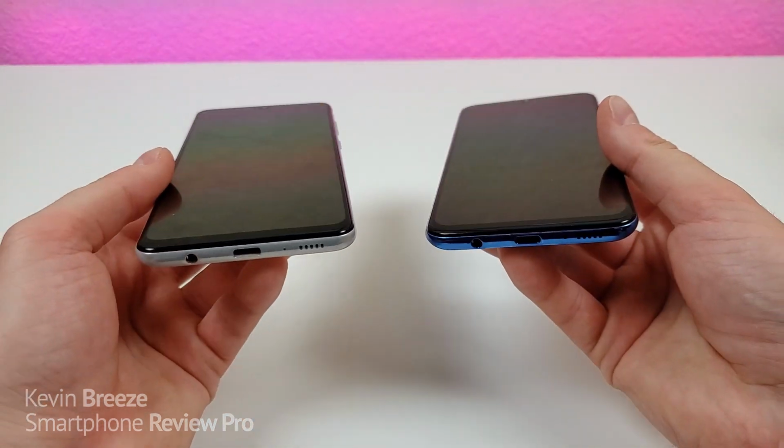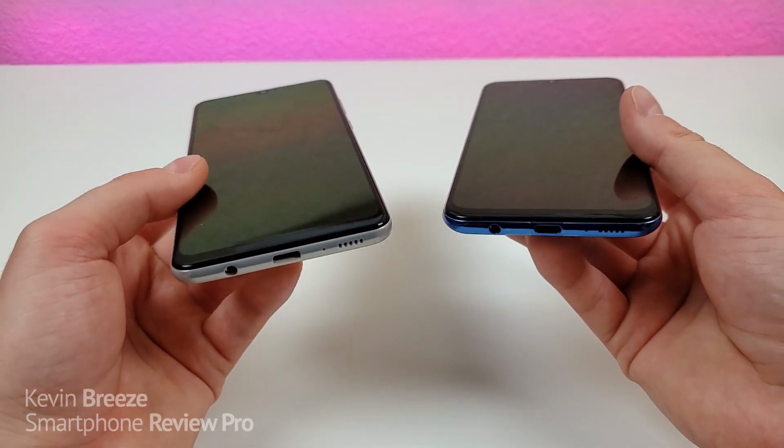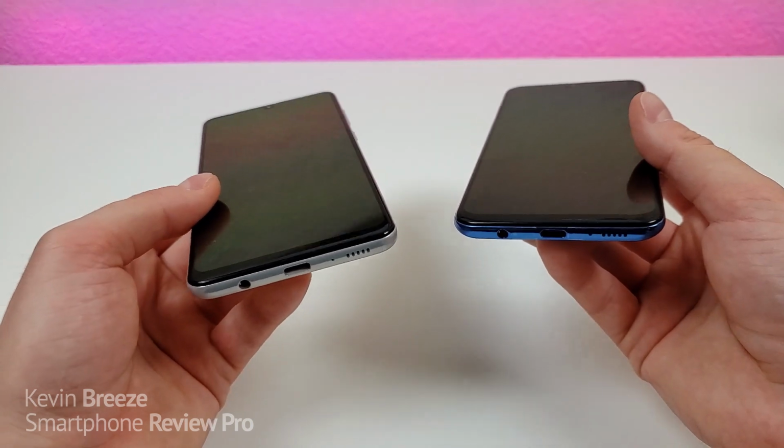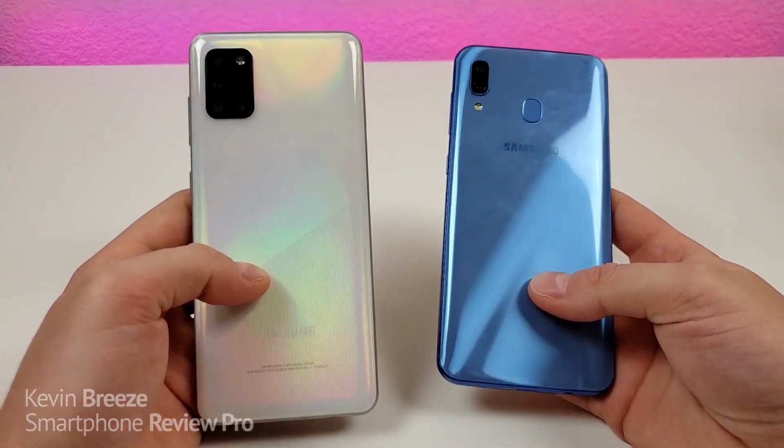Then on the bottom, they both have an identical setup with a 3.5mm headphone jack, a USB-C port for charging and data transfer, a microphone, and a speaker. And then on the back of the two phones, there are some differences.